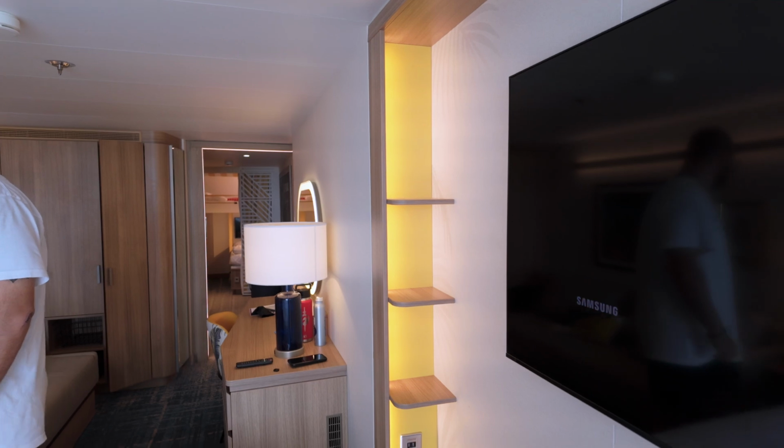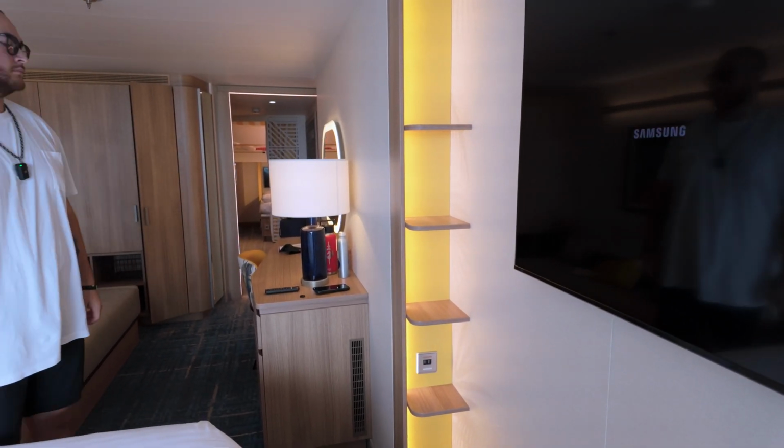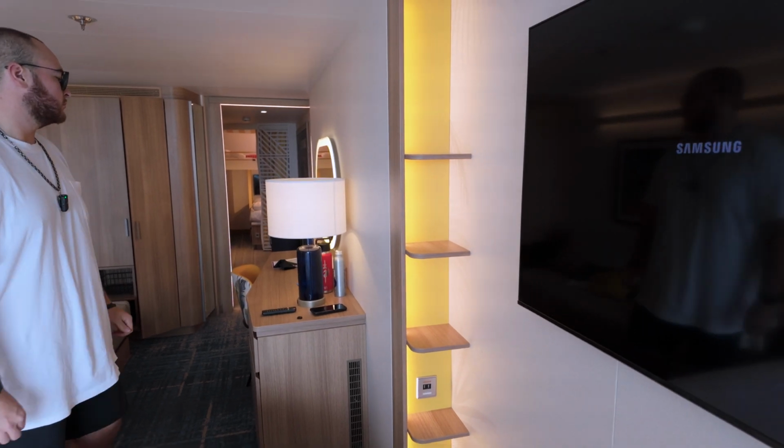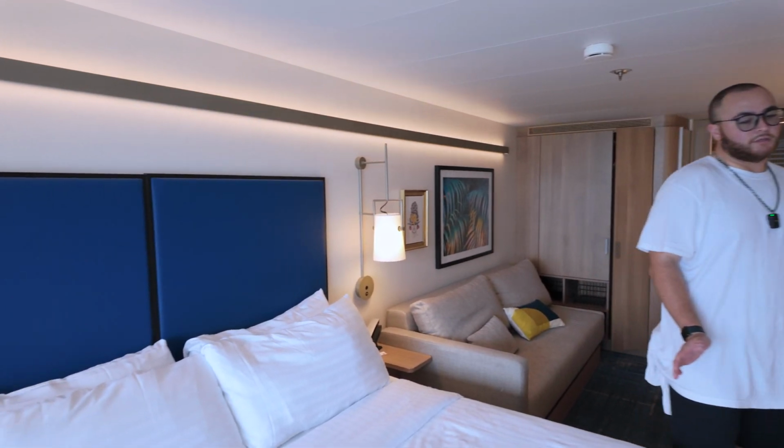Also, right here on the side of the TV, we do have more storage space as well as 2 plug-ins right there, USB. I feel like these ships need to get with the program and get USB-C, but still a lot of storage. At least they got USB, man.